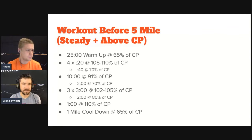So this was a kind of interesting workout. I really like the setup here of 4 times 20 seconds. Again, these strides at 105 to 110% of critical power with 40 seconds easy. This is part of that standard warm-up routine. Then 10 minutes at 91% of that critical power. Again, we usually recommend about 89 to 91% of that critical power for that marathon.